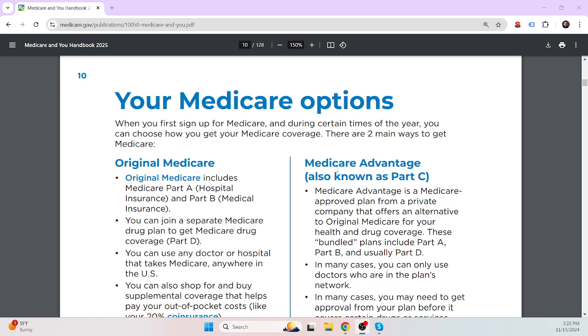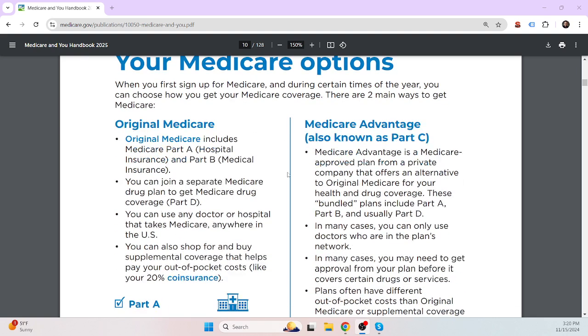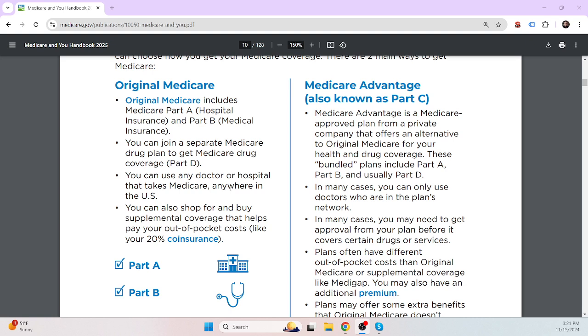The key thing that you want to remember from this video is that you have, as you can see here, 2 different paths to Medicare, and you have to choose one of these paths. So either you choose original Medicare, some people call it traditional Medicare, and how that works is if you use traditional Medicare, this is your Part A and your Part B, and then as we mentioned, you can also join a separate Medicare drug plan, which is recommended. If you do original Medicare, then you can use any doctor or hospital that takes Medicare anywhere in the continental United States. And you can also shop for and buy a supplemental coverage that helps you pay some of your out-of-pocket costs. This is known as a Medigap plan.